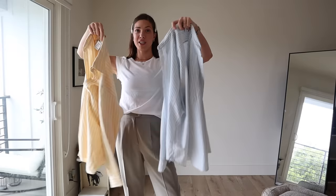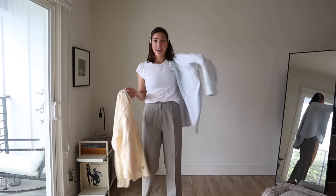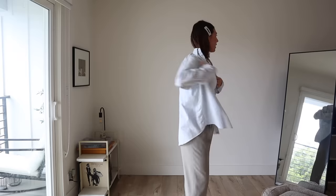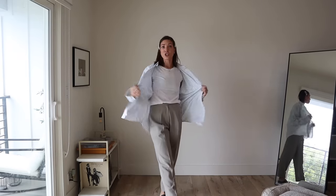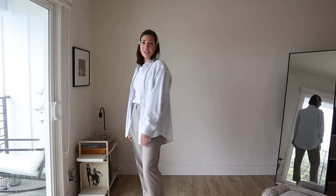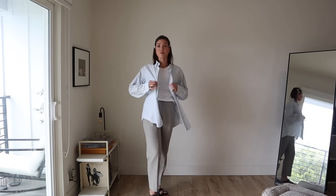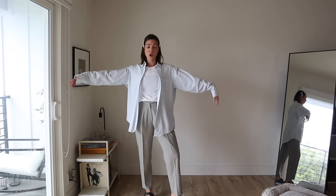I also picked up these two linen shirts. I just loved the striped detail, the lightweight material. You could throw it over your structured pant and tuck them in. I like how they just wear them sort of open and free. I mean, this shirt paired with like a black maxi or something like this, it's just free and open.